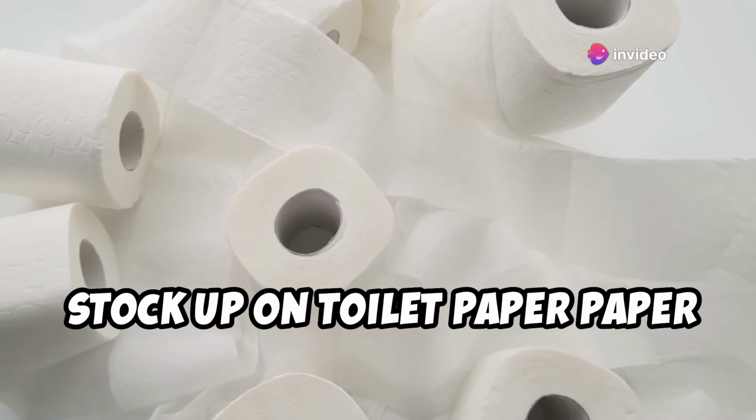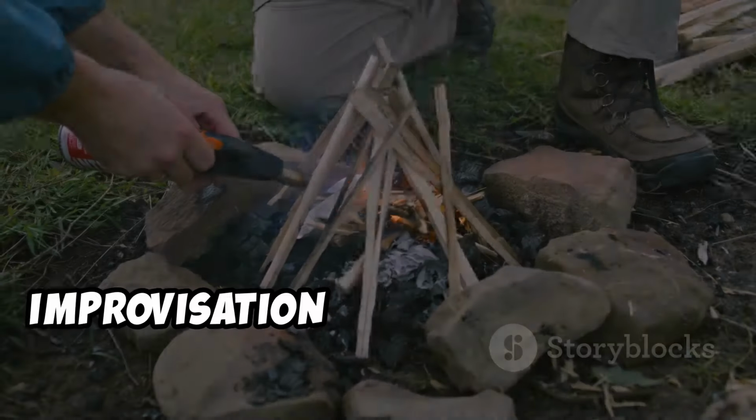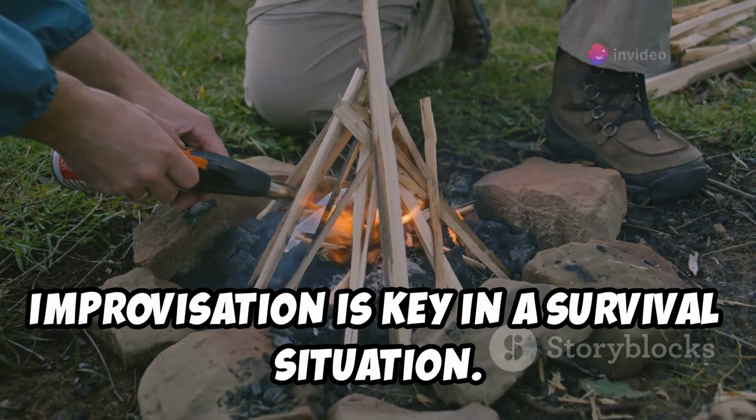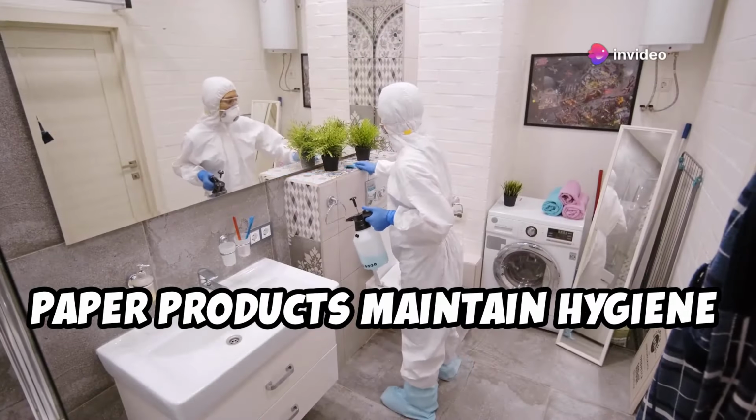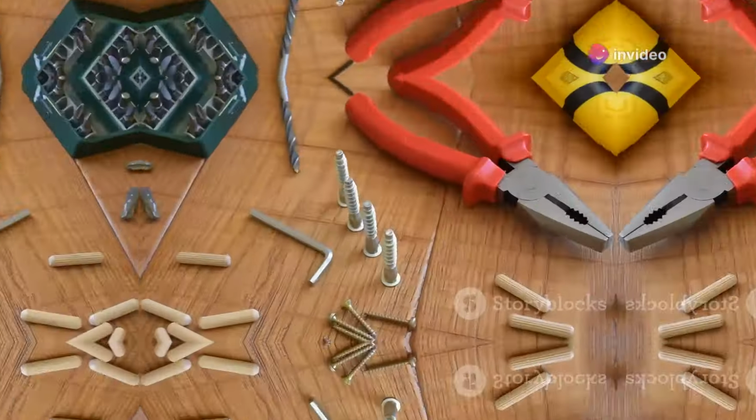Stock up on toilet paper, paper towels, and facial tissues. Paper plates and cups reduce the need for washing dishes. Disposable diapers can be used for various purposes. Improvisation is key in a survival situation. Paper products maintain hygiene and sanitation. Stock up and be creative with your supplies.